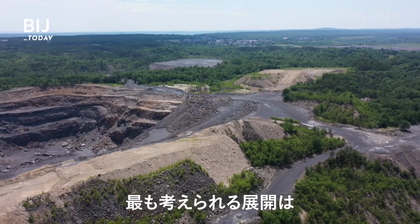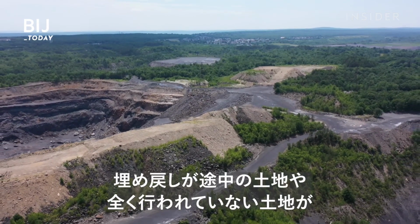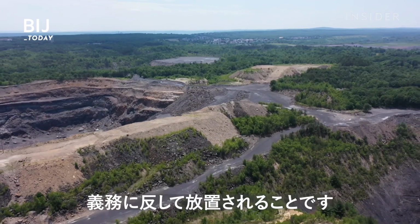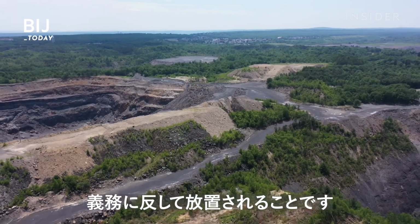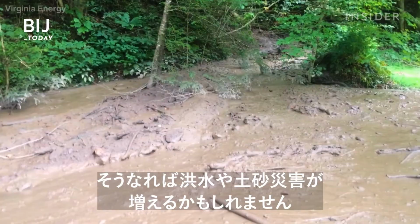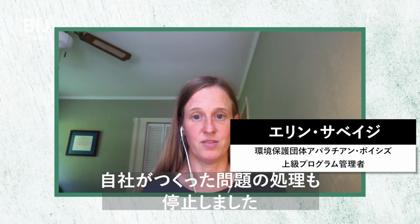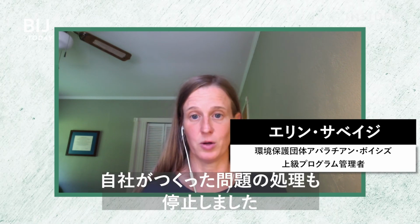What is most likely is that these mining companies will end up going bankrupt, leaving this partially or unreclaimed land without following through on the reclamation obligations. Unreclaimed mining land can lead to more flooding and landslides. The coal companies stopped working, which meant they also stopped fixing any of the problems that they had created.